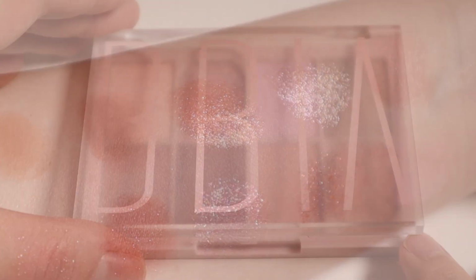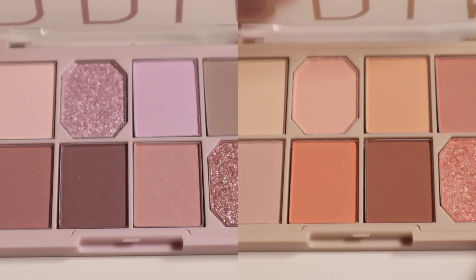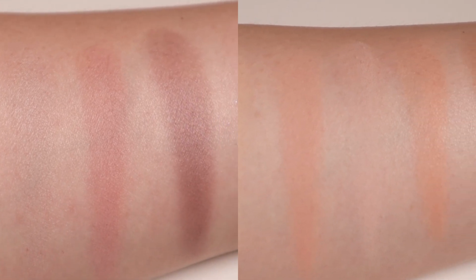The Bbia palettes are very light for my skin tone, so I'll have to throw away about half of the shades in each of the Love series palettes, not to mention that all of the shades are very dry and very difficult to work with.